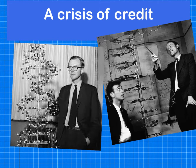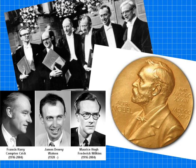When Watson saw the photograph for the first time, he said, "My jaw fell open and my pulse began to race." And they published in 1953, and they included a footnote acknowledging that they were stimulated by general knowledge of Franklin's and Wilkins' unpublished contribution, when in fact much of their work was rooted in Franklin's photo and finding. In 1962, Crick, Watson and Wilkins were awarded the Nobel Prize in Physiology or Medicine, and this was for their discoveries concerning the molecular structure of nucleic acids and its significance for information transfer in living material.